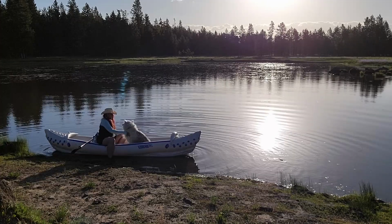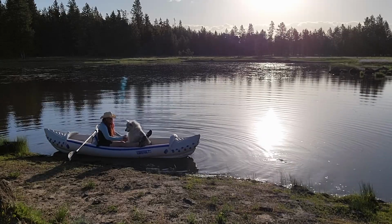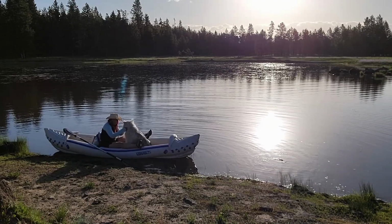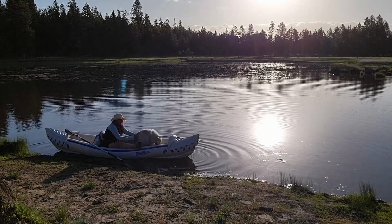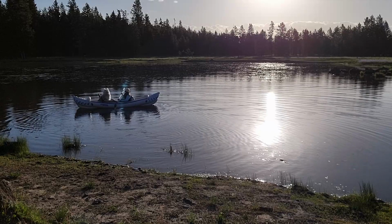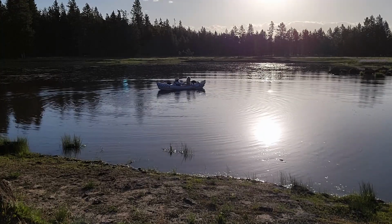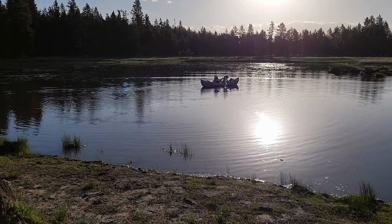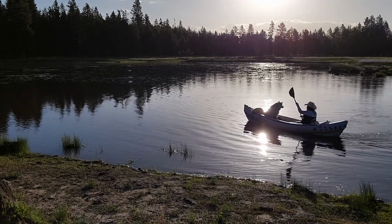Oh, Mom's gonna get in with you. Probably facing the other direction would be better. Good boy. You want to turn around? Here, you can turn around. There you go. Get your cookies. This is not exactly the ideal kayaking position, but it's gonna get us there. How's that working out for you, Fluffy? Good boy.